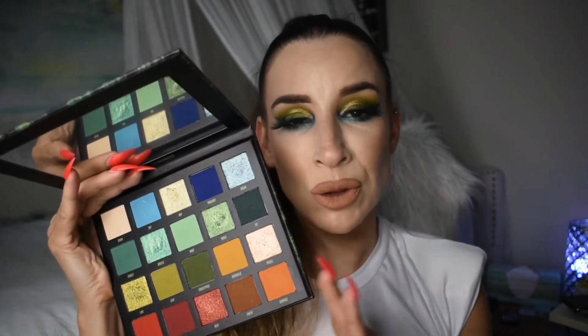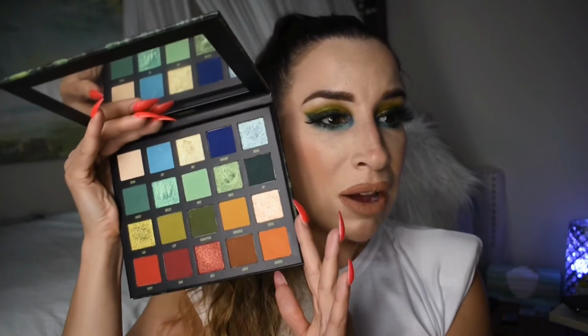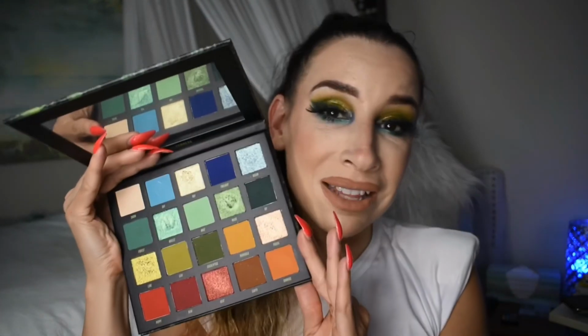It's affordable. Like I said, $2 shipping. I only ordered this palette, so there wasn't a minimum you had to hit before it was affordable shipping. So for $17, I got this beautiful palette in a week, and I think it's really gorgeous. And I had a lot of fun playing with it.